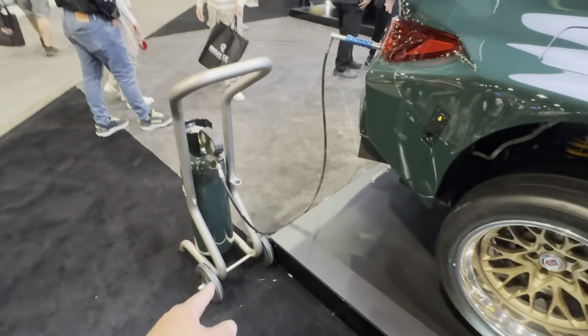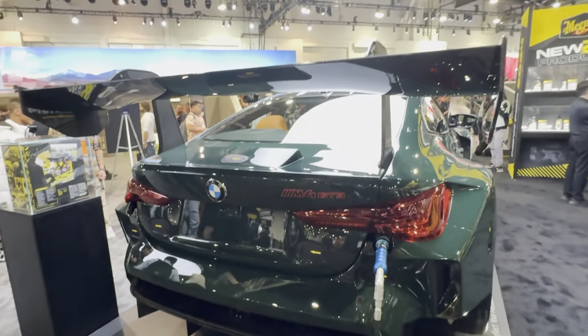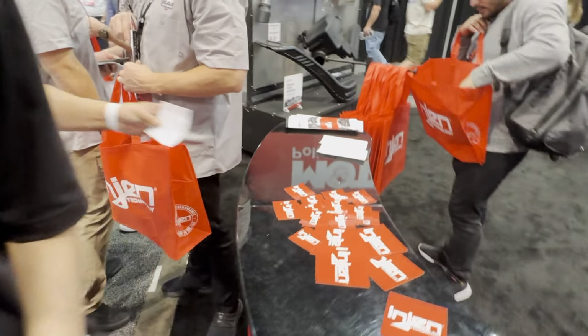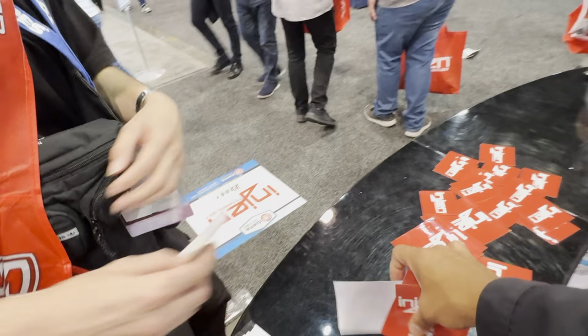Oh, see, like even the tank. The tank is matching the car. Yeah, so you jack up your car, you fill up the air, and just drop the car whenever you're ready to go. Right, when you're at SEMA, this is what you gotta do. You just grab everything you see. It's for free. It's for free.